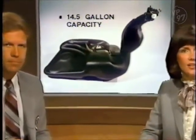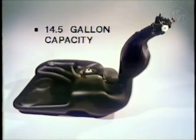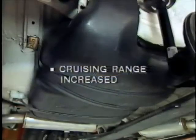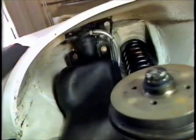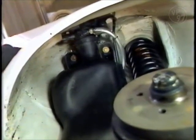As mentioned earlier, the new Golf and Jetta share a vastly improved fuel system. Among the highlights, a new 14.5-gallon molded plastic fuel tank that increases fuel capacity by 40%. Shaped to take maximum advantage of all available underbody space without affecting the luggage area, the new tank greatly expands the cruising range of both vehicles. Additionally, the expansion chamber and venting system are integral parts of the tank.